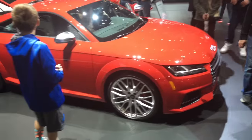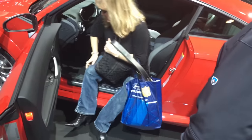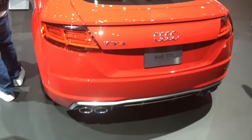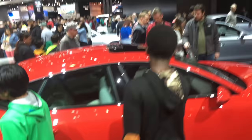I kind of ignored the Audi show. This is that new TT concept. Well, it's not a concept, this is actually a production car. This is a TTS coupe. Very, very driver-centric design. It's like everything's angled towards the driver. S7 Sportback.